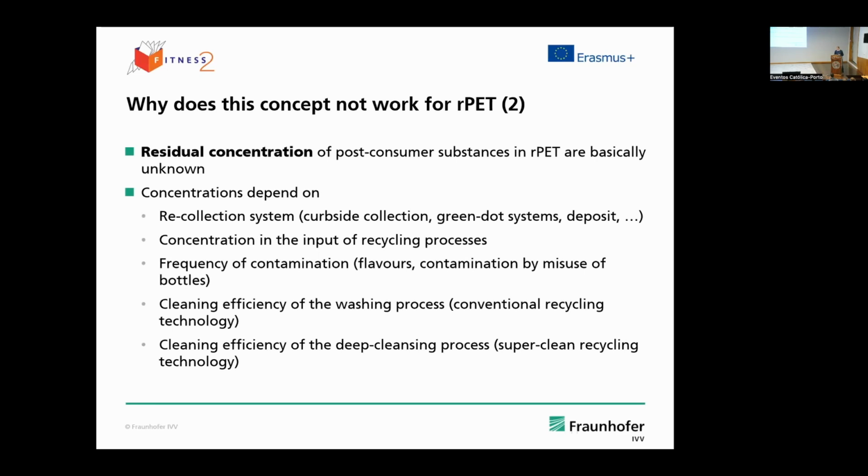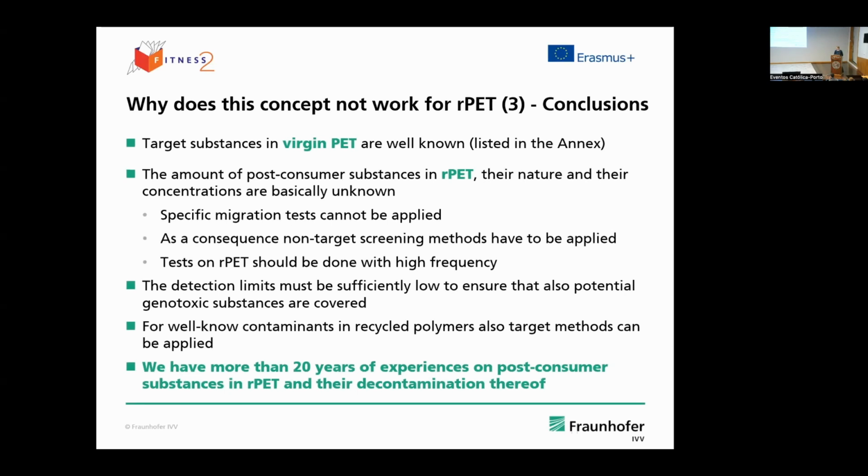Possibly I have flavor substances which originate from flavored drinks, so they will be there, which is a kind of typical situation. I could also have contamination from misuse of the bottles, which should not happen so often in comparison. Of course, we have the influence of the cleaning efficiency of the washing process, the conventional recycling step. This is always the first step in the recycling process for food-grade PET. And we have, secondly, the cleaning efficiency of the deep cleansing process, which is also called the super clean recycling technology or process.